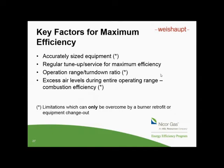So again, what we just looked at: key factors for maximum efficiency are accurately sized equipment, regular tune-ups and service for maximum efficiency, the operating range or the turn-down ratio that we just talked about, and the excess air levels that we talked about as well. And you can see there is really only one point in those four that we can overcome without changing the equipment, and that is to have regular tune-ups and make sure that the equipment brings the maximum efficiency that it is capable of.